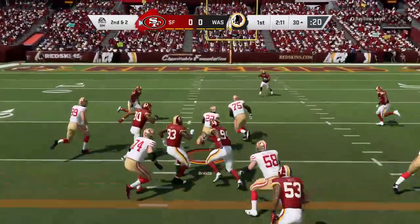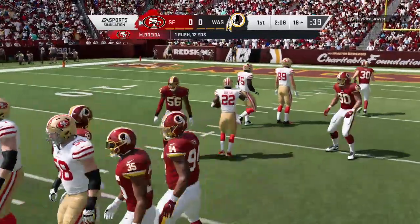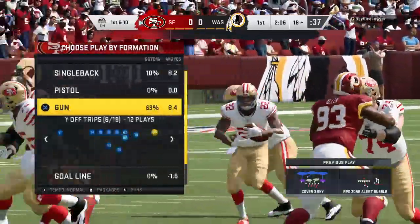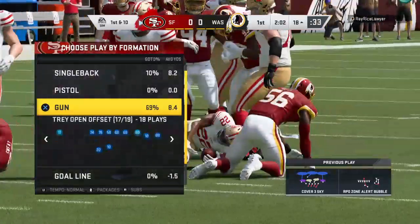Now a man who really stepped up last year. This is Matt Breida, and inside the 20 before he's brought down. 12 yards there and a first down. Quite the opening drive march they're on right now.